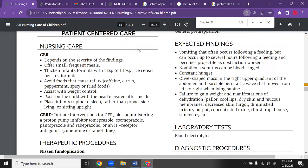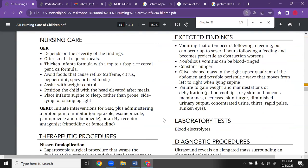What I do think they're going to ask is the nursing care for it. Okay, so it depends on the severity, right? Small, frequent meals, thickened infant formula with 1 teaspoon or 1 tablespoon of rice cereal per 1 ounce of formula. I think that might be a test question. Avoid foods that can cause reflux.